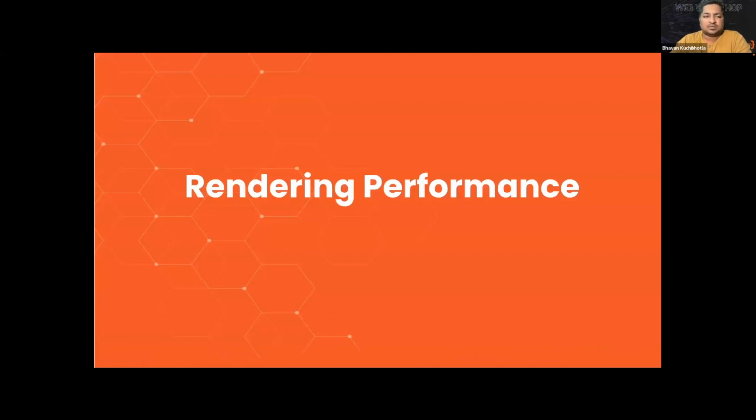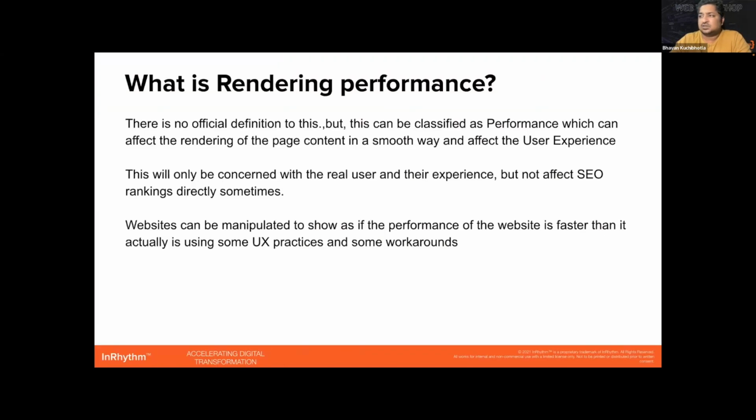And the next major problem we see is rendering performance. So let's discuss what is rendering performance. There is no official definition to this, but this can be classified as performance which can affect rendering of the page content in a smooth way and affect the user experience. It is generally majorly concerned with the real user who is actually using the application and their experience. This sometimes will affect SEO ranking, sometimes it might not. It's not a direct correlation.